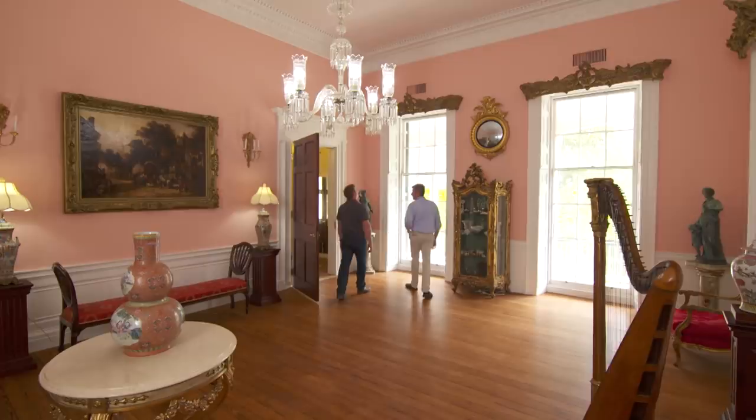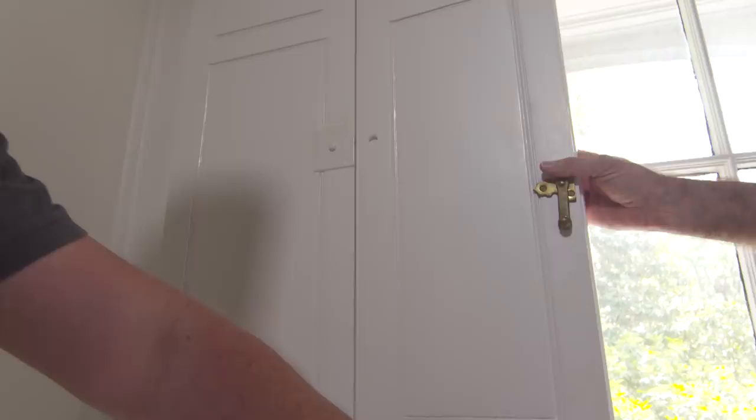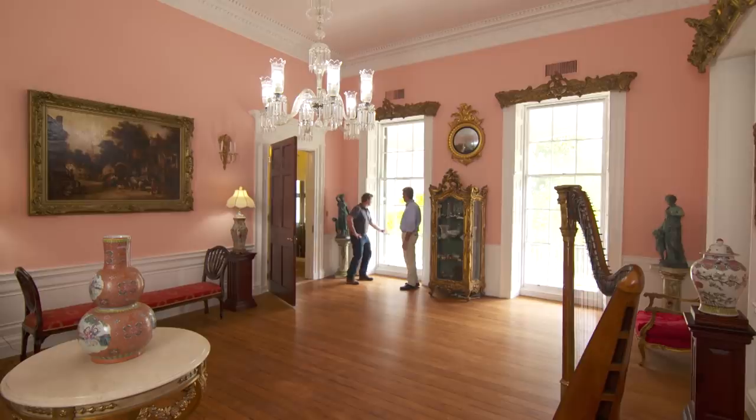And look at this, a return panel that actually is what we call an embrasured shutter. So you open that, put it over the window to keep out the sun and the heat, but when you tuck it away, you could just open up that window and the ventilation must be incredible. Exactly, and look at the height of the window. We can actually walk through this window out onto the piazza.